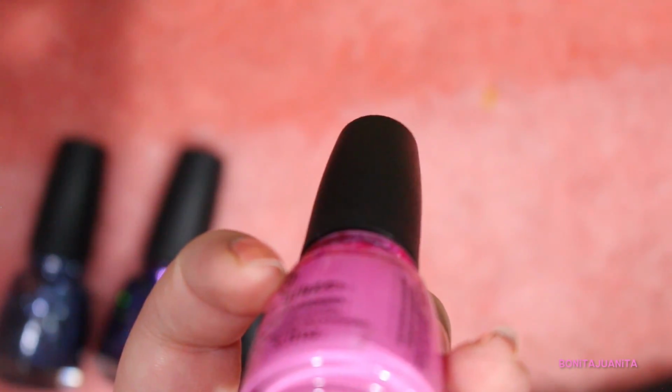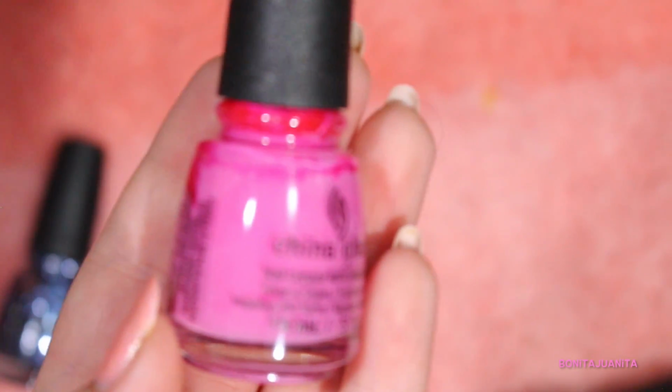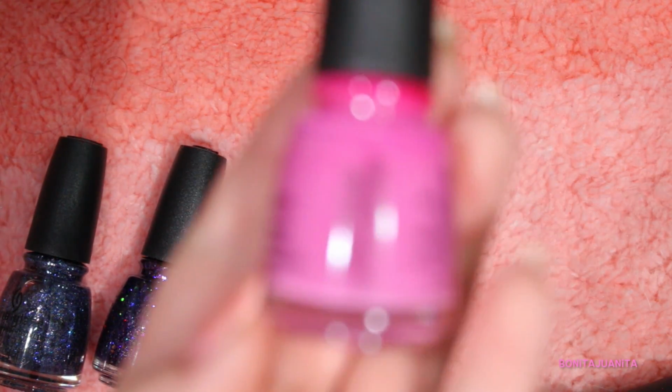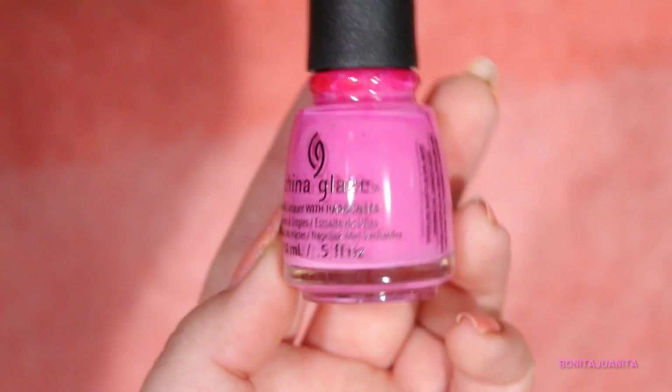It's so cute. Here's a pink called Don't Mesa with My Heart. Even though it looks like I haven't used it in a while, it's actually one of my favorite pinks. It's a very blue-based pink. It has a really, really nice formula, so I'm gonna be holding on to this one.